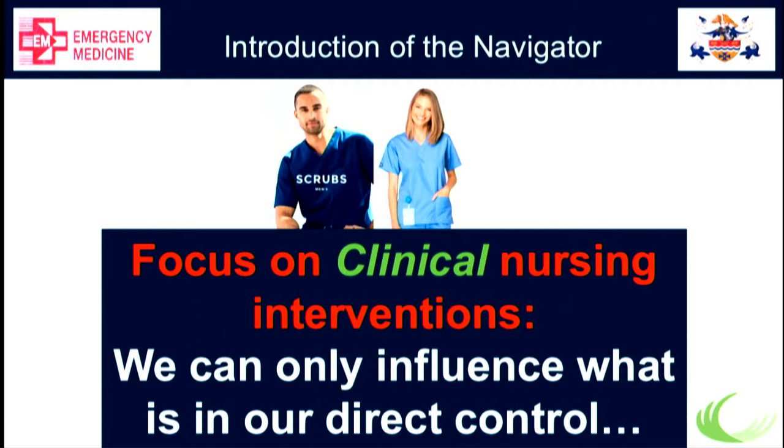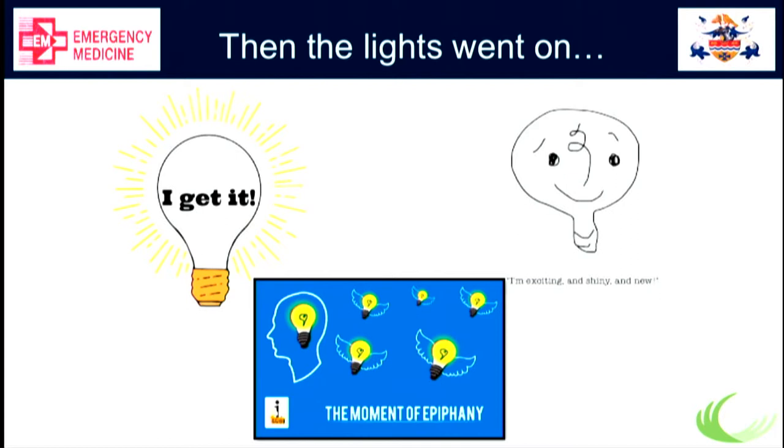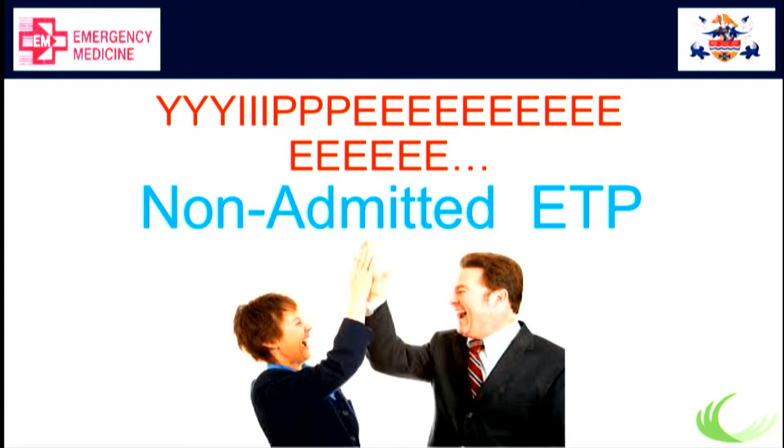So we were introducing the Navigator. We were determined still to focus on the clinical nursing interventions. And then we were starting to feel we can only influence what's in our direct control. Bing, moment of epiphany, ding, ding, ding, ocean thinking, crest of the wave. We thought, what can we do about this? Let's concentrate on what we can actually control. Yippee! It's the same in German, yippee!